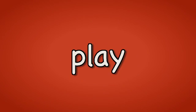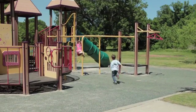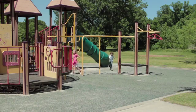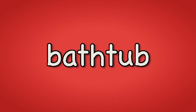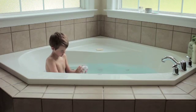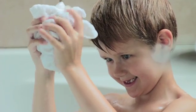Play. The children play in the park. Bathtub. In the bathtub, you can wash up and play too.